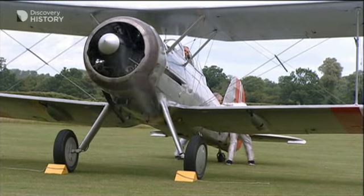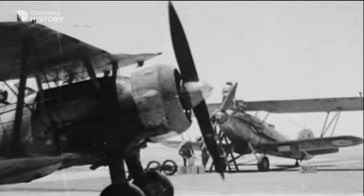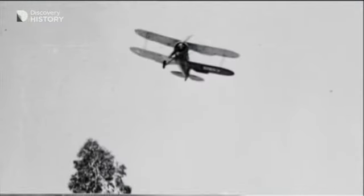Although at the outbreak of war it was becoming obsolete with the introduction of the Hurricane and slightly later the Spitfire, it did serve operationally during the war, and one squadron, number 247, was used in the Battle of Britain to defend Plymouth Dockyard. After that it served a lot overseas in Malta, Middle East, Norway and so on, so it did actually fight quite actively.